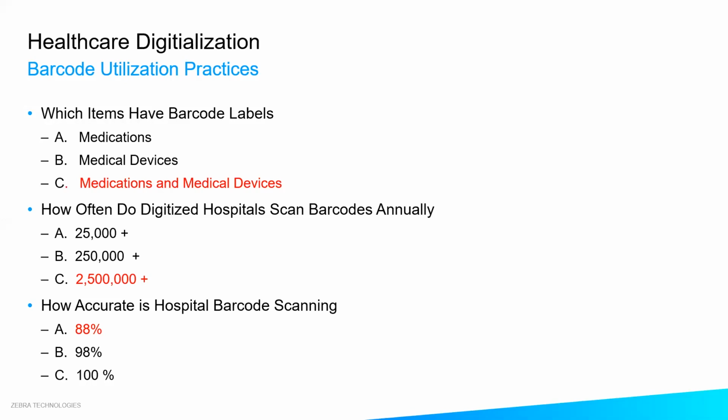The first point is that 2.5 million scans annually is very large. So scanning is a high volume activity in hospitals. And the third thing I wanted to highlight is that 88% accuracy, although strong, leaves 12% inaccurate, which is over 200,000 false scans that occur in a normal hospital a year. So I think that's a significant insight, the fact of mistakes and challenges that happen with scanning, even when strong technologies are in place.